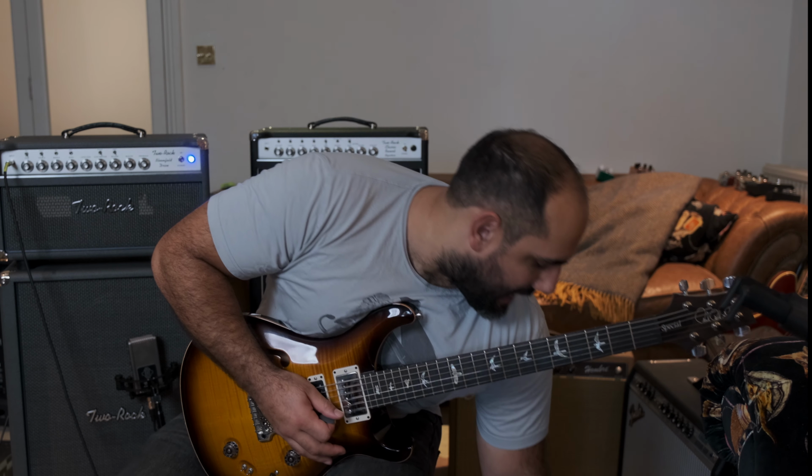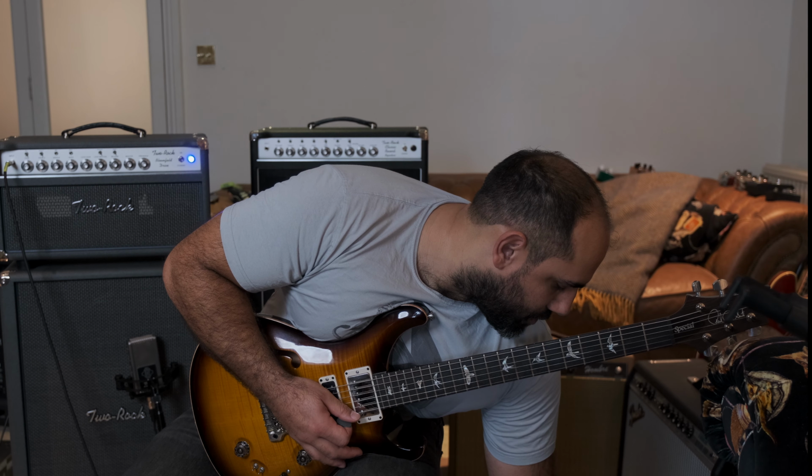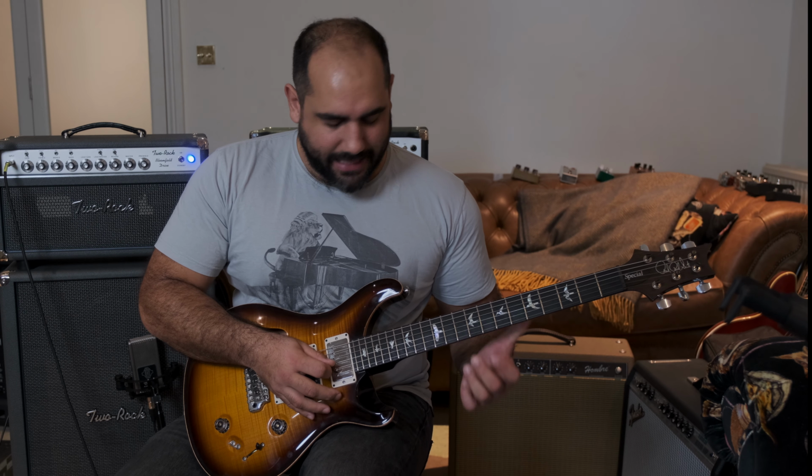Okay, let's get the best out of this. What if we go for just after edge of breakup sounds on all of these pedals? I'm going to keep the levels all the same because I don't want it to sound louder on one than the other particularly. That's a bit unfair.